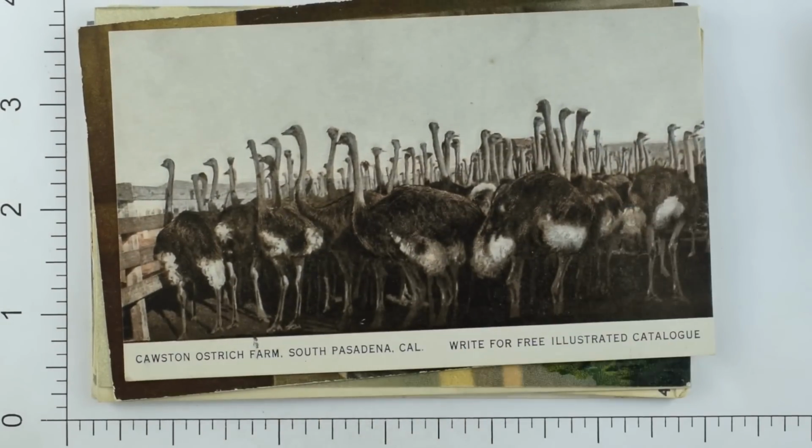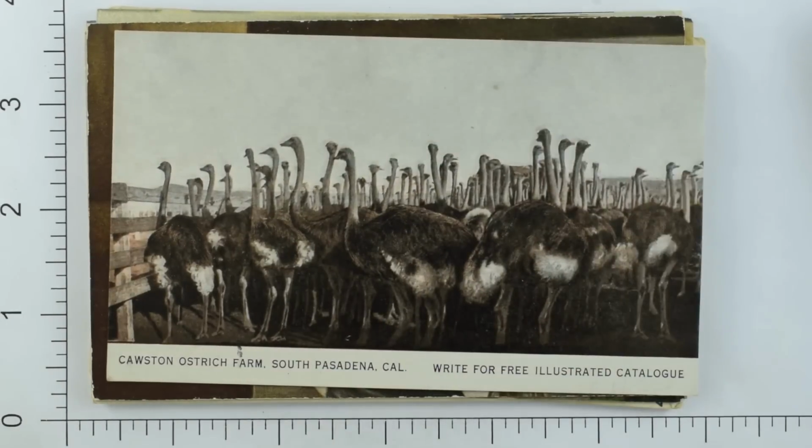South Pasadena Ostrich Farm. I'll probably put, say, $14.50 or higher. I'll have to look that one up. It might be worth $34. Who knows? I'll look that one up and we'll go from there.